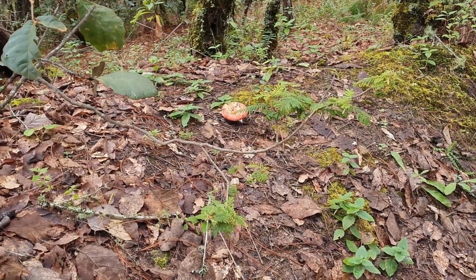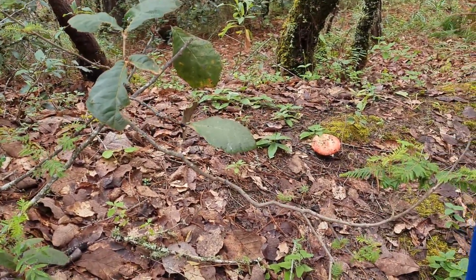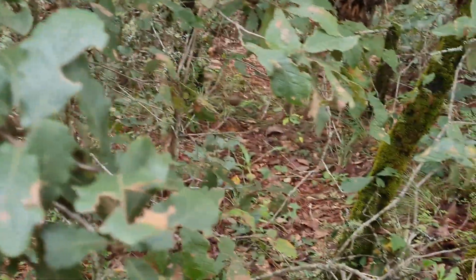Ooh, it's called a milk mushroom. Like the stuff that comes out of it looks like milk. Oh, wow. I gotta go through this, and you guys, I'm like 5'7", and this is really crazy.